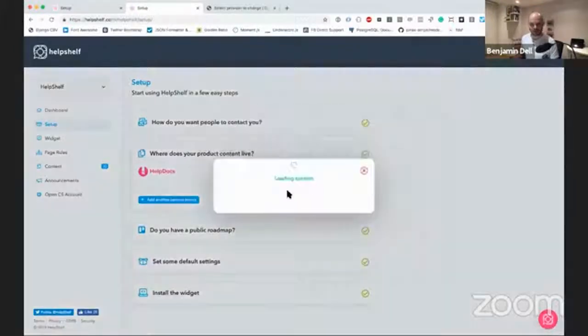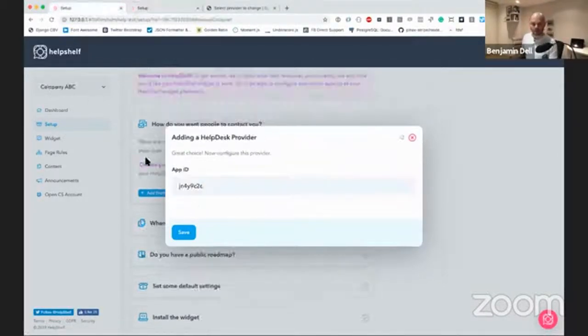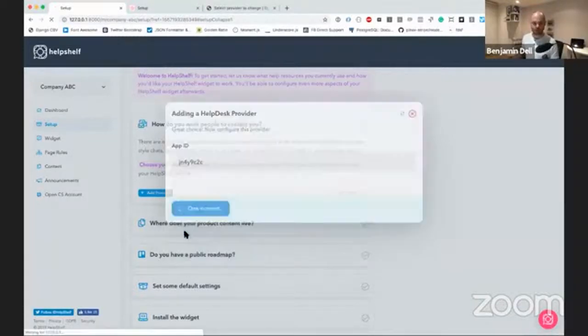When you add something, you will see that we always have a link here that shows you a user guide for every single integration so that you can find the information that you need. I'm running this locally on my machine, so we don't have the user guides on this machine. So that's why we don't have that there. But don't worry, if you don't know where this code is found, we provide user guides for every single integration, so you know where to find it. But this is the one that I need for Intercom, so I'm going to do that.